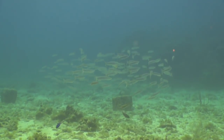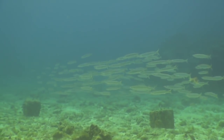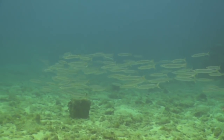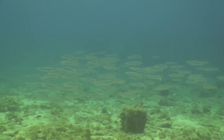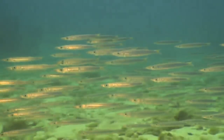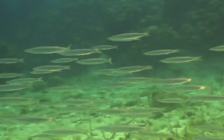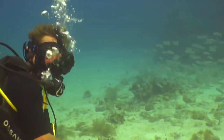So yeah, it looks like we have a school of sennets, Pat. Yeah, there's lots of them here. So, I'd say about 60, maybe 70 in this school. Now, sennets are close relatives of the barracuda, but unlike the barracuda, these guys tend to stay in schools, just like what we're seeing now. Now, there are two different species, the northern and the southern, but unfortunately, it is pretty much impossible to tell them apart just by looking at them.